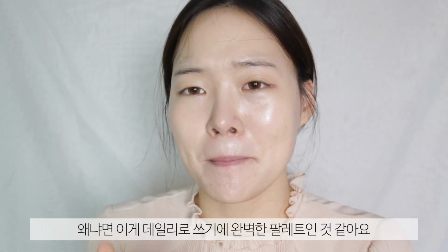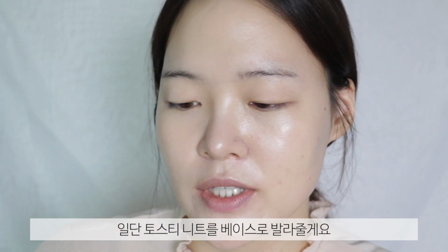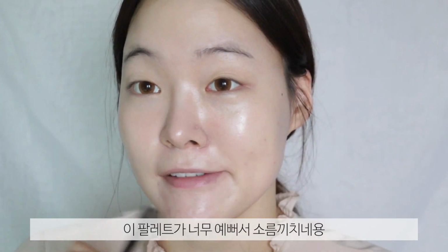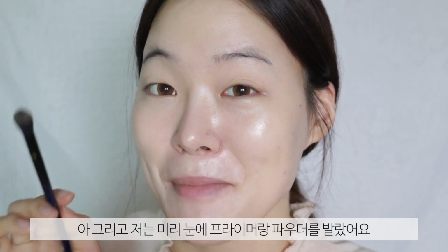I just feel like this is the perfect daily palette that you can use, and you can glam it up or play it down for a daily look. First, I'm gonna take this beautiful color called Toasty Knit and apply that as the base color. Ooh, chills. This palette literally gives me chills. Oh, by the way, I already primed my eyes and powdered them.